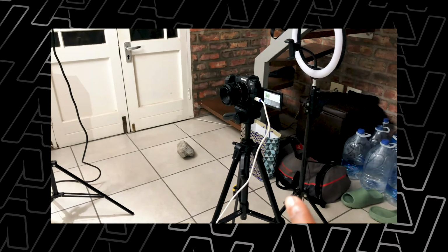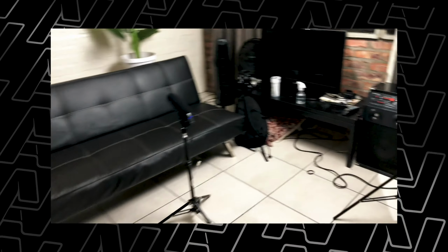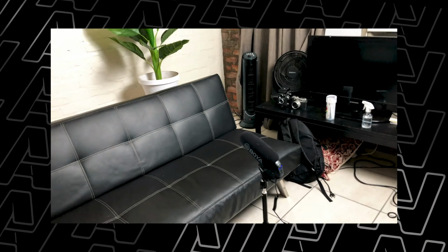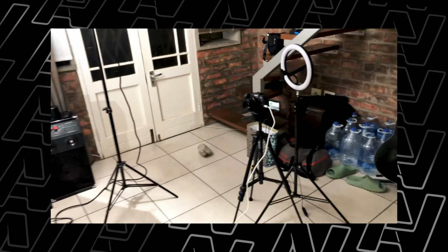Another plug is to get this extension. A lot of people on YouTube just put the mics on top of their cameras, but then they are super far away from that and the audio sounds bad, and they wonder why the audio sounds bad. It's because the mic is not close enough to you. So the key thing is to keep the mic as close as possible to you. So yeah, that's basically the setup, guys.